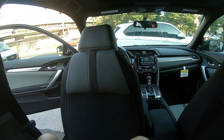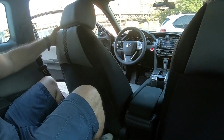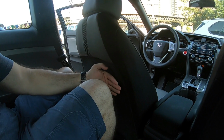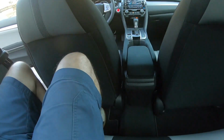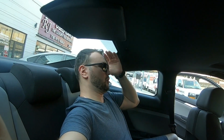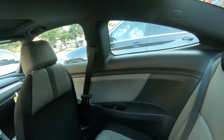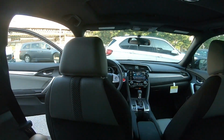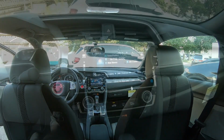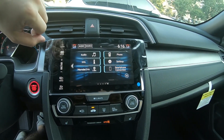it's somewhat surprising too, because as you can see here, if I put this back as it was, I have plenty of room for the legs here, and I have plenty of room here overall. I'm 6 feet tall and I'm not really touching the ceiling. Overall, I would say spacious back seats in this coupe. They have cup holders here as well. Better than I expected. In terms of this infotainment system, you have different options here.